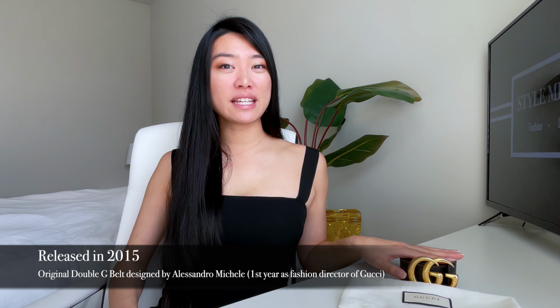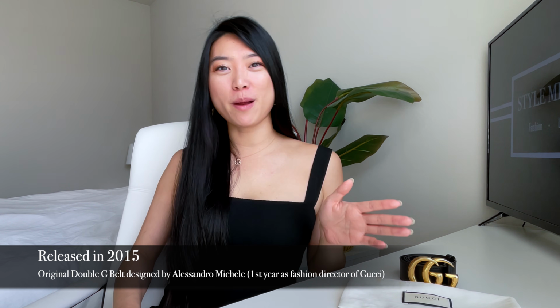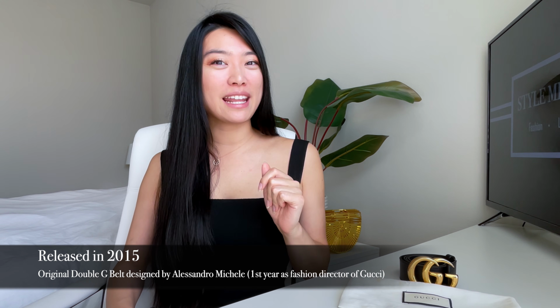Gucci is one of the longest running fashion houses in the world and used to be known as a luxury brand that catered to wealthy equestrians. The Gucci Double G belt was first released along with the incredibly popular Marmont collection by Alessandro Michele when he first became creative director back in 2015.